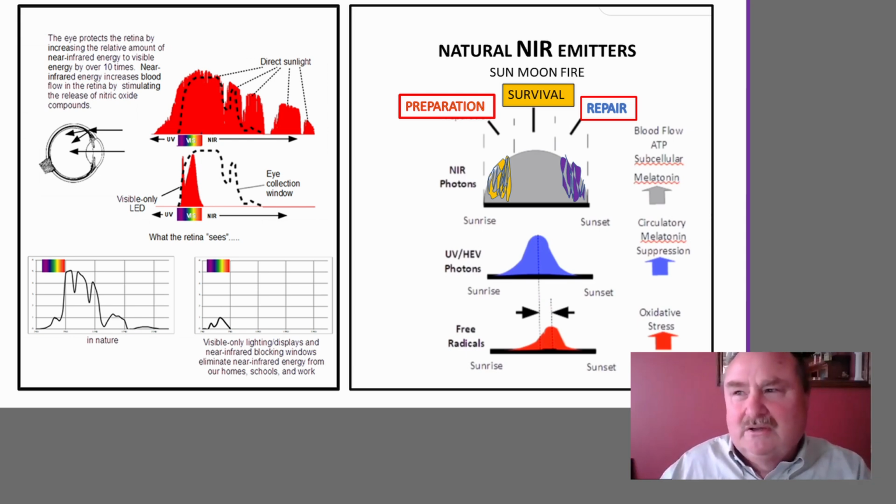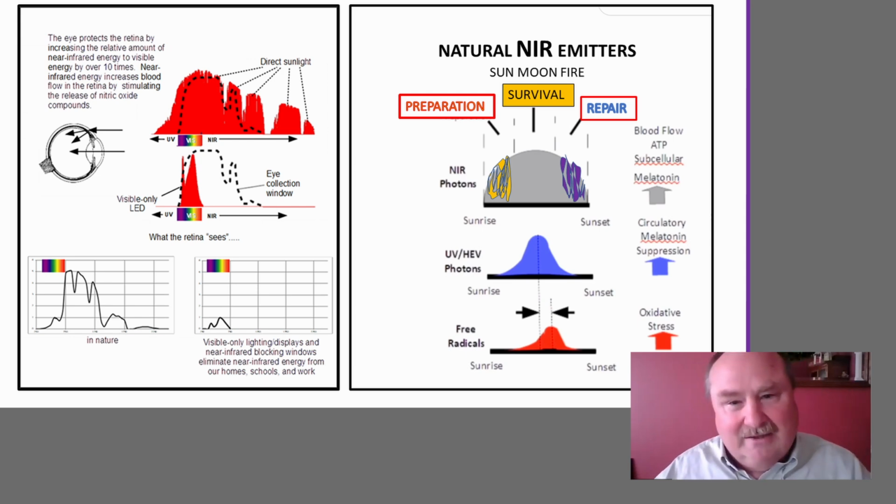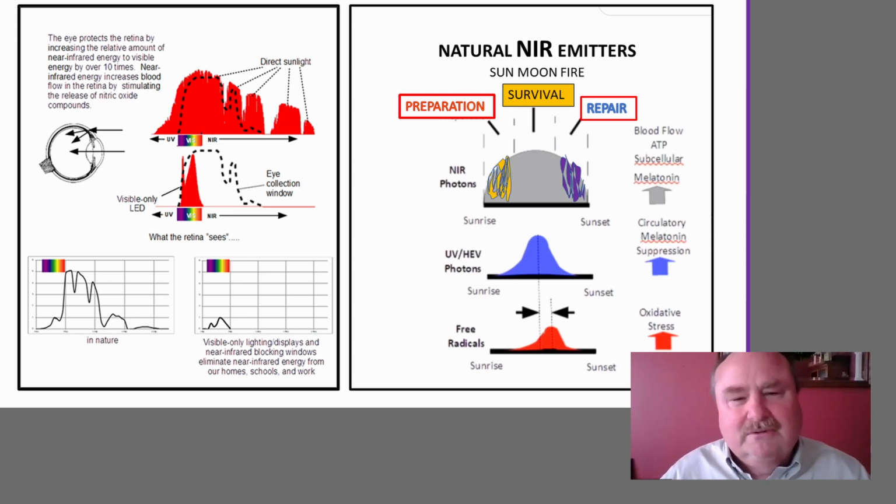We're not just not getting outside. We're actually creating an environment that is counter to what is outside. And so it's almost substituting something good with something not so good. And then at the bottom, you can see in that graph that on the right is what you get with LED lighting, as far as the spectrum on the retina, and on the left is what happens in nature. It clearly shows that nature, the body, went to a great deal of trouble to take near infrared and localize it in our most important tissues.